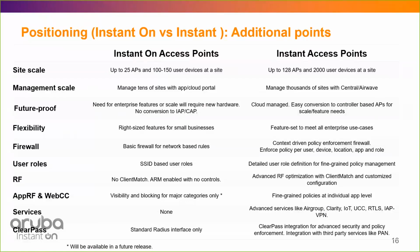Now, from an RF perspective, there is no Client Match inside of the Instant Ons, and ARM is enabled by default, but you can't do any tweaks. You can do those tweaks inside of Instant, so if you do need to do some RF optimization, Instant is a little bit better. You do have some visibility into the applications and web portals that people might be using with Instant On, but you get a lot more visibility with fine-grained policies at the individual app level when you're talking about the Instant access points. There's not really a lot of services when you're looking at Instant On.